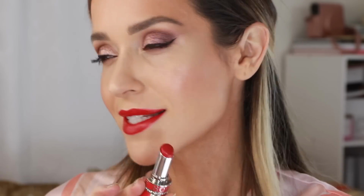I'm getting excited. This lipstick just puts me in the holiday spirit, and this is one of the best reds because it's not just blue based. It's almost like a raspberry red, which is my personal favorite type of red. And now my lip line is nice and smooth. I got rid of all that peach fuzz. Perfect.